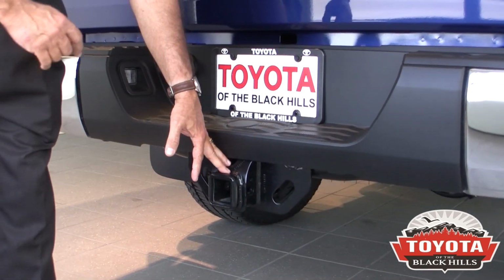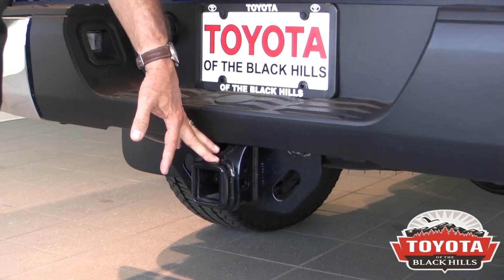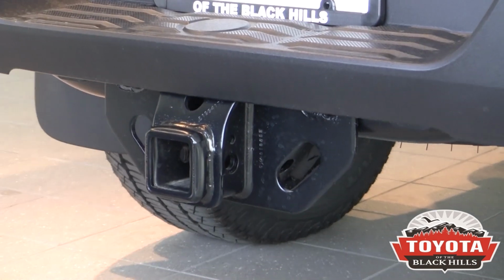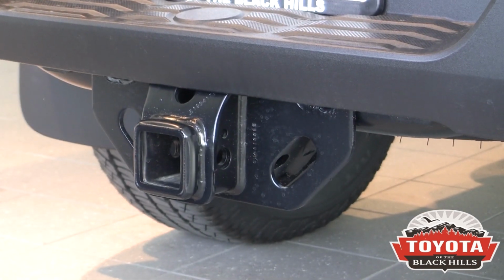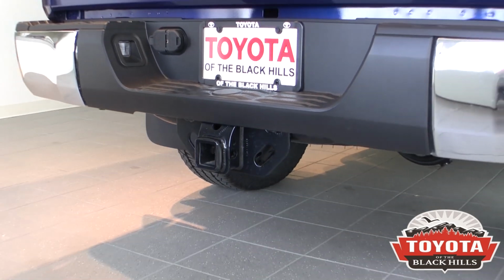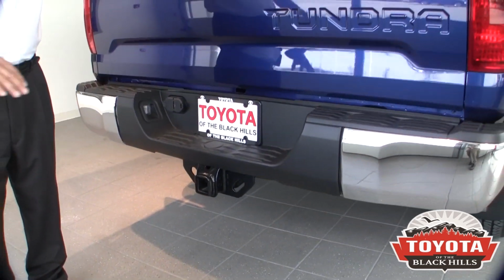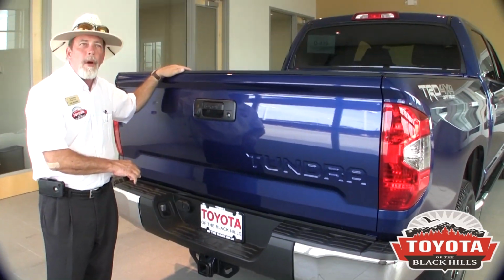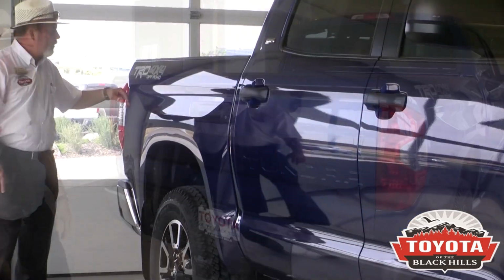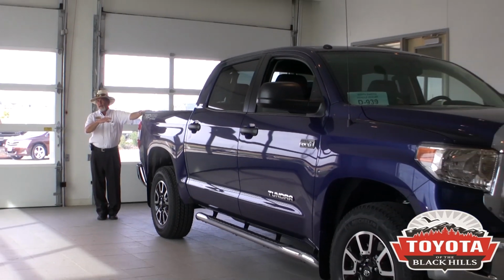Did you know that this hitch was put on before they built the truck? It has 8 steel bolts connected directly to the frame, and that goes on before the bed goes on. So you're going to be able to pull your 10,000 plus pounds all day long, because that is basically part of the frame.